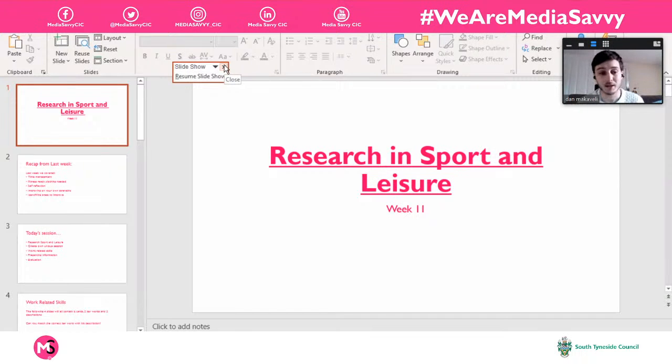As we promised last week, today we're going to be looking at a little bit of research in sport and leisure. So we're going to be looking at developing and starting to design our own fitness class or our own exercise class. Like we mentioned last week, thinking about what we want the main benefit or benefits to be to the members or the clients that come and do our class. What do we want them to get from it?